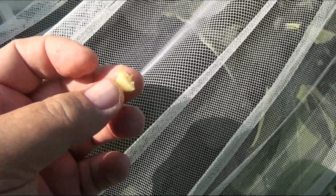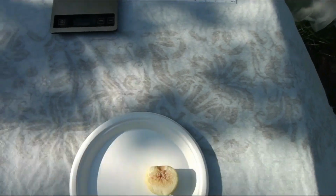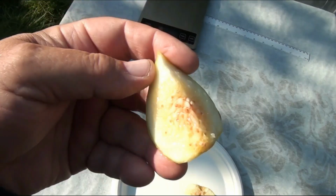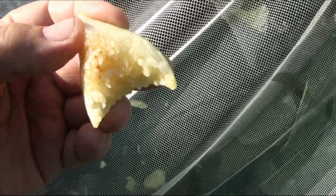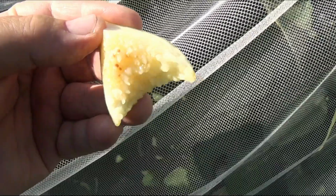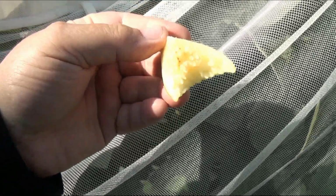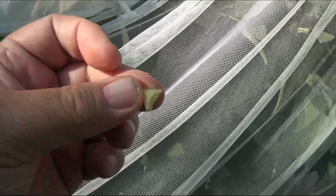Yes, the taste of melon and the taste of ripe pear. Another piece. Yes, the taste of melon, ripe pear, and a little caramel. The seeds crunch pleasantly on the teeth. Excellent.